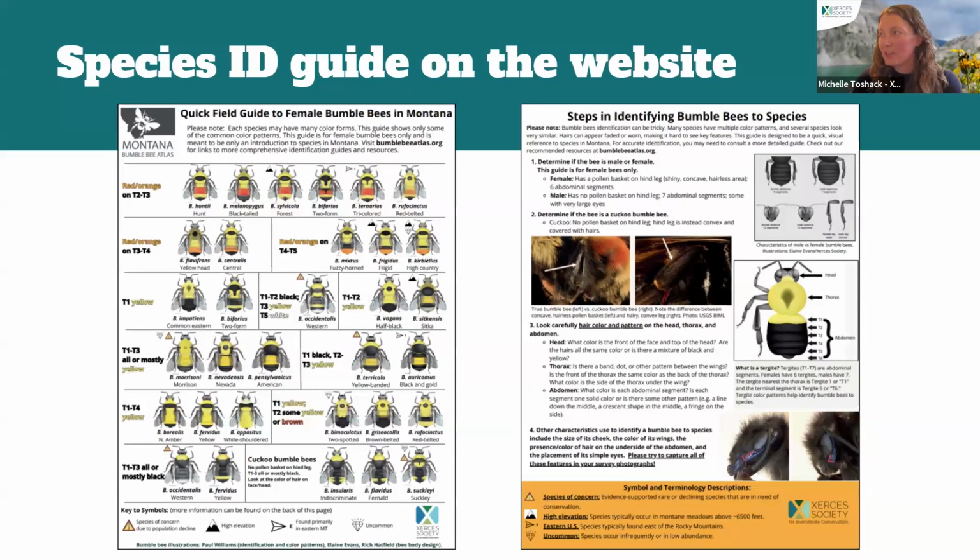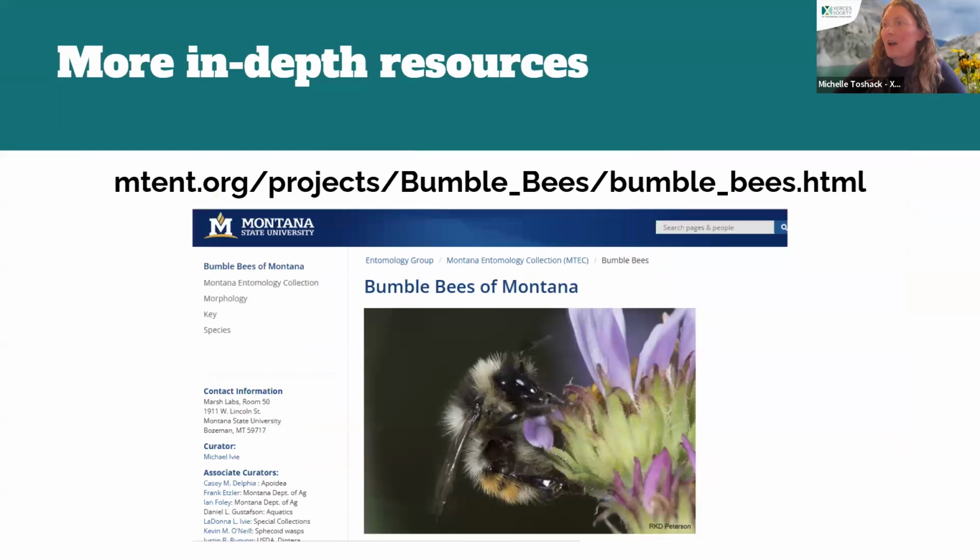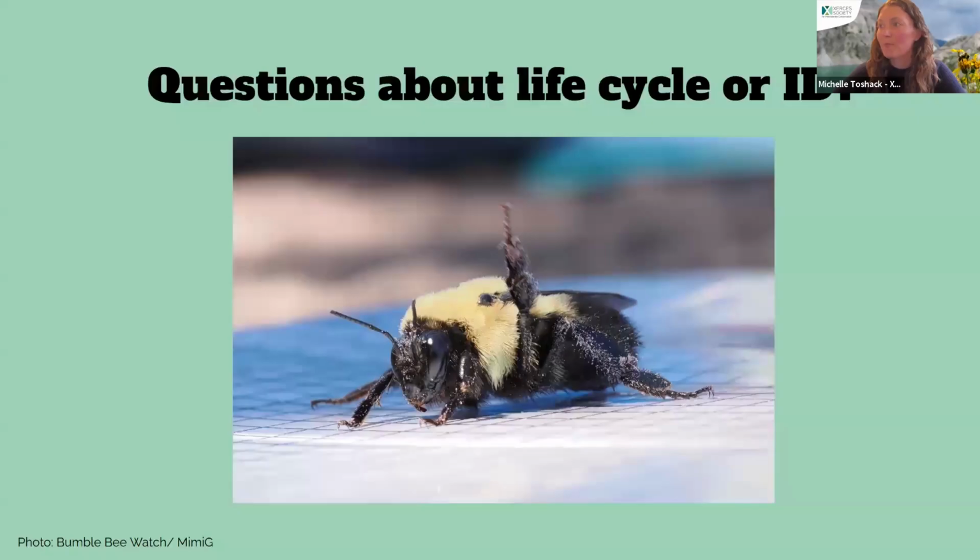We have the species identification guide on the website that also talks about some key features for anatomy and things to look for. But if you really want to do a deep dive into Bumblebee ID, we recommend this book, Bumblebees of North America, or some of these free PDFs online. You will need bumblebees of the eastern US and western US, since right here in Montana, we're at a convergence zone, and we have both species. Also, Montana State University has a great website called the Bumblebees of Montana. There are some really great in-depth resources there as well.